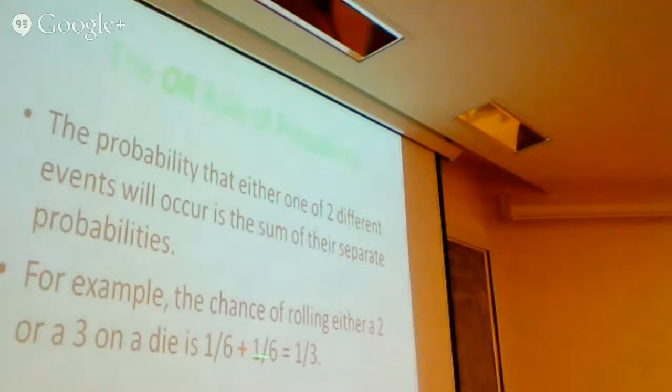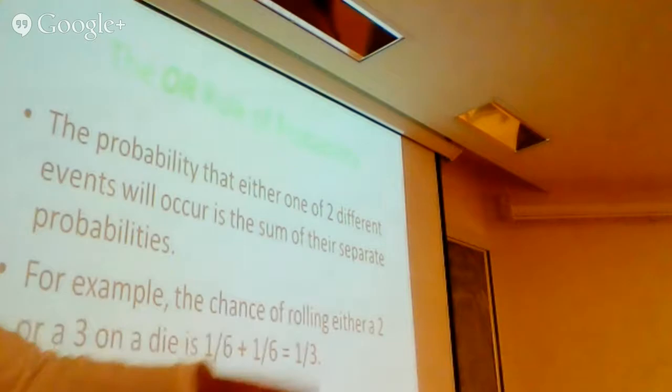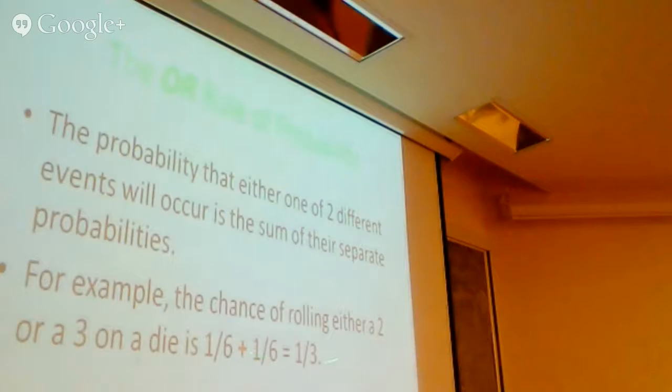We add them, because suddenly I've increased my chances of success. I'll take 2s and I'll take 3s. I don't care. Just give me what you have, right? 2 or 3s. So we add them. This will be confusing for a lot of people. The or means add. It's not intuitive unless you stop and think about it. If I'll take this or I'll take that, it means I'll add the probability of this and the probability of that. So suddenly, the probability of getting a 2 or a 3 is 1/3.